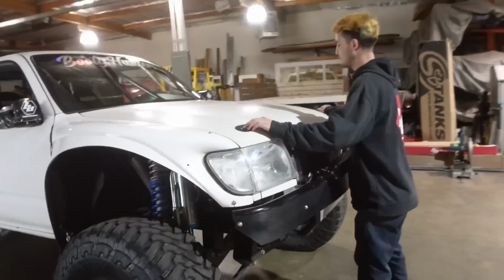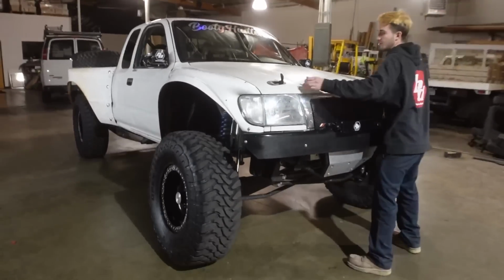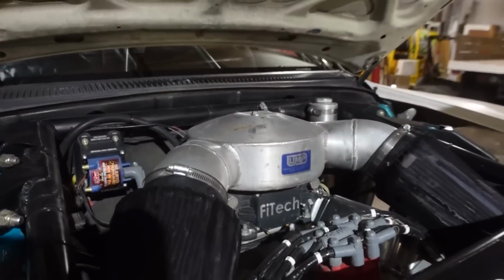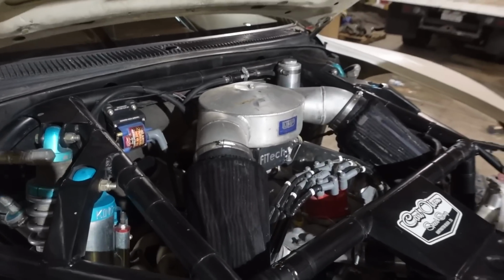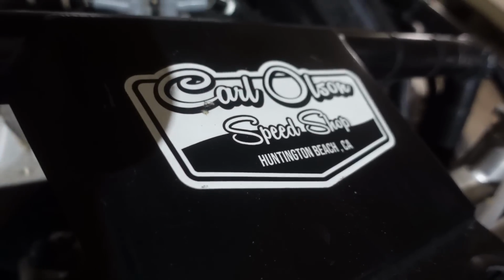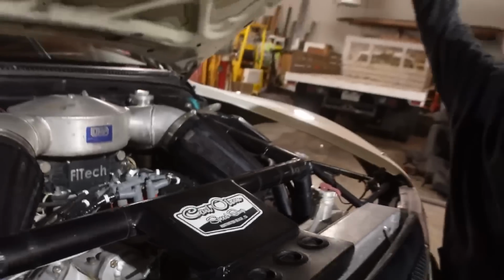Last episode, we showed off the motor. No one knew about it. Tried to keep it a secret. There it is. That's it right there. Big shout out to Carl Olson Speed Shop, RIP. Last motor he built before he passed. What an epic truck it's going in, too. Yeah, phenomenal, dude.